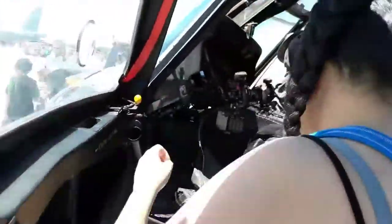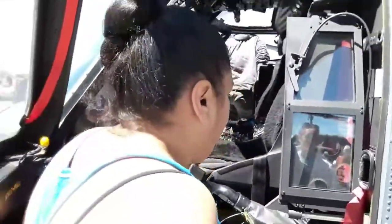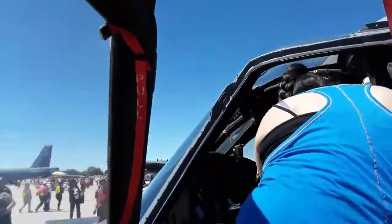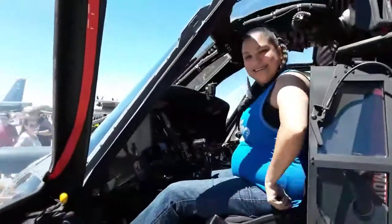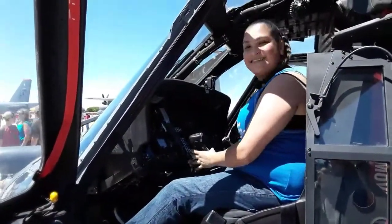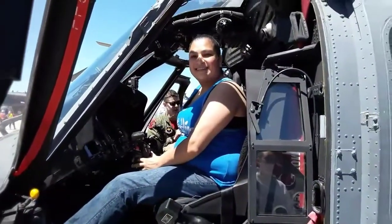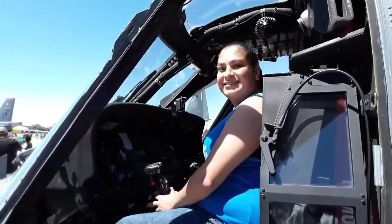Alrighty. Are you cool sitting in the helicopter? That's why we're here. That's the whole point of today. When else are you going to get to sit in one, right? It's better than the F-35, right? Oh yeah, they've got the guys with guns. Just hello, guys. Don't take pictures. They just give you dirty looks. Yeah, stay away from our aircraft. I'm like, nah.